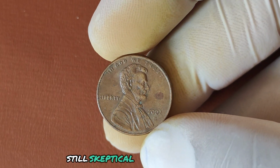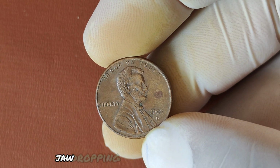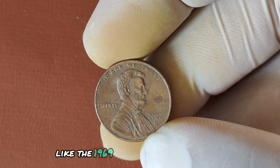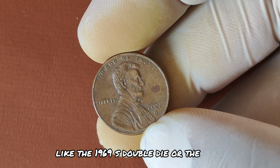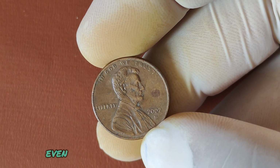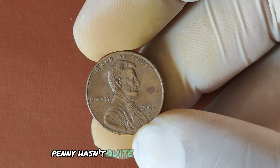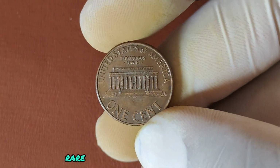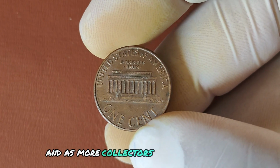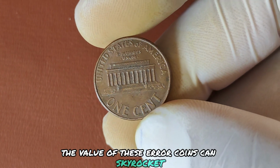Still skeptical? Let's take a look at some real-life examples of pennies that sold for jaw-dropping amounts. In recent years, error pennies like the 1969 S double die or the 1943 copper penny have sold for hundreds of thousands, even millions of dollars. While the 2002 D penny hasn't quite reached these levels yet, rare error pennies from this year have sold for significant sums, and as more collectors search for unique finds, the value of these error coins can skyrocket.